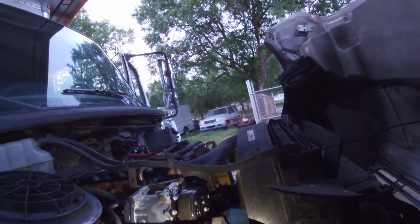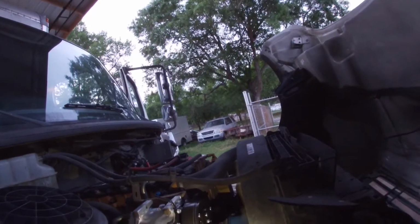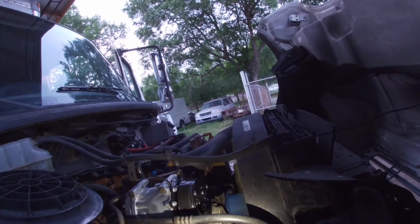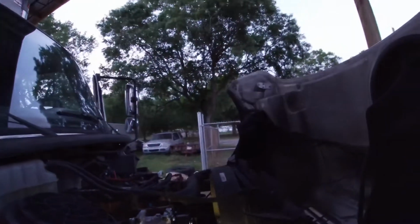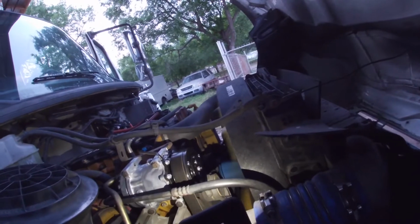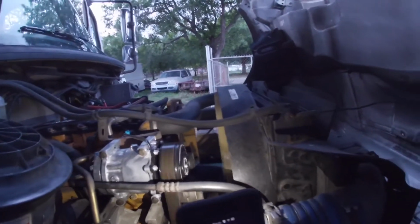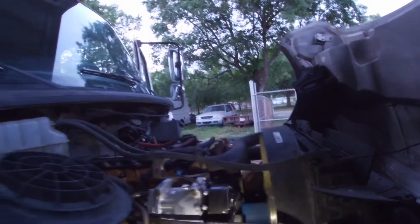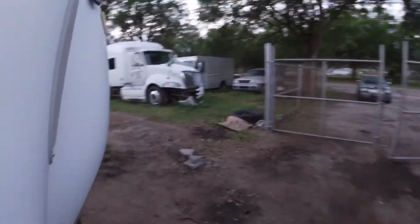As you can see, the compressor right now is off. Give it a minute, it will kick back on. As you can see, it's turning again. And right there, it stopped again. So because of the compressor kicking on and off, this is the reason why it will not allow it to get cold.